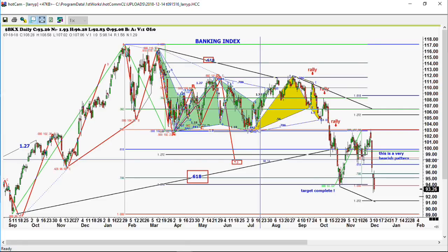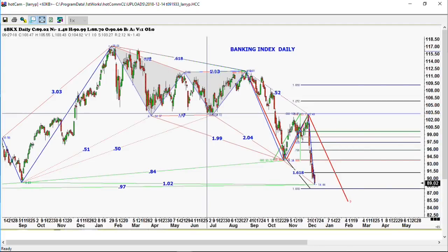Just take a look at this. Now, I've blown it up a little bit so you can see where we are, because we're at major support here this morning, down about another buck. At that level of about 88, just a tad below 88 would be the 1.618 expansion. The problem is you've got another ABCD structure coming in down at 85, and you can see the steepness of this move from the C leg at 103.50.